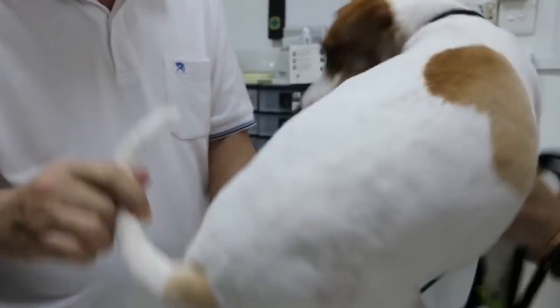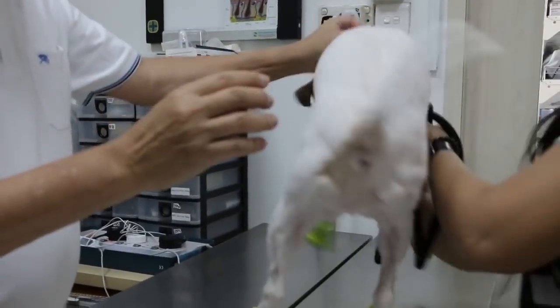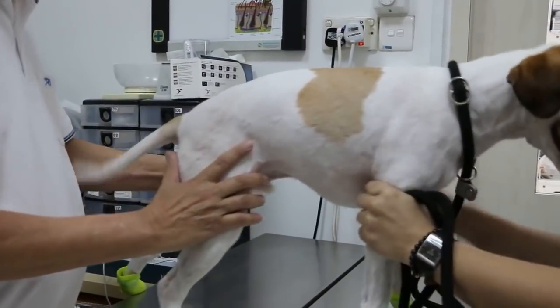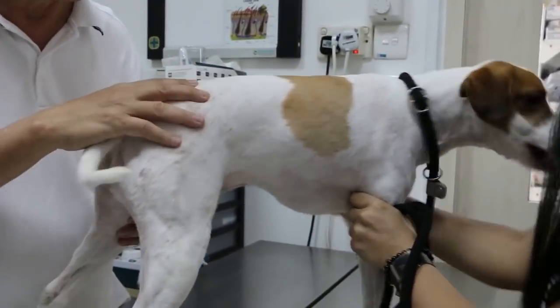Did you rub the back of the top? I rubbed yesterday. Does the dog bite the tail? Yeah, bite the tail, and chase after the tail. Chasing the tail, going around in circles. So these are the signs of the inner sac. This is a classical sign of inner sac.